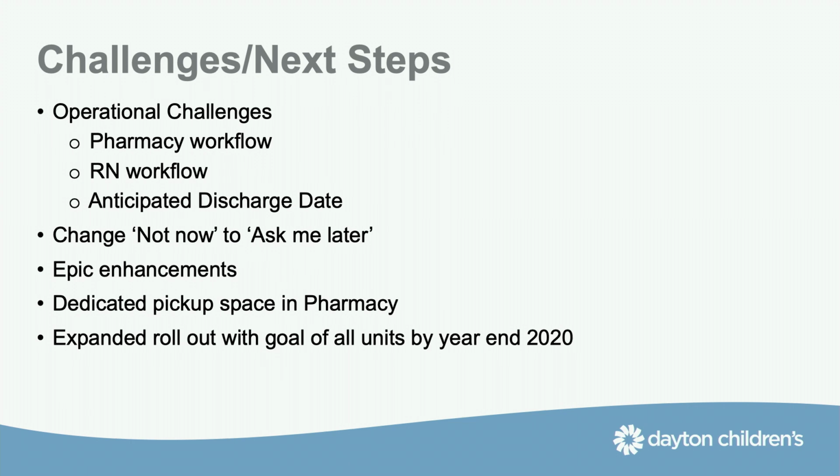As soon as they get a patient enrolled in the retail pharmacy experience, they're actually reaching out to the families, making sure that they actually want to be enrolled in it, talking to them about the process, and then touching base with the nursing staff, making sure they understand that patient's enrolled in Meds to Beds and what to expect throughout that process.